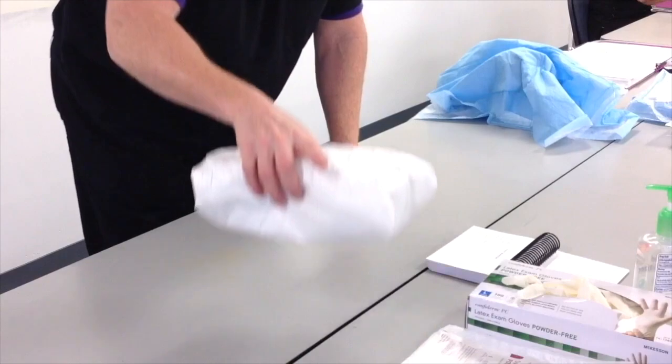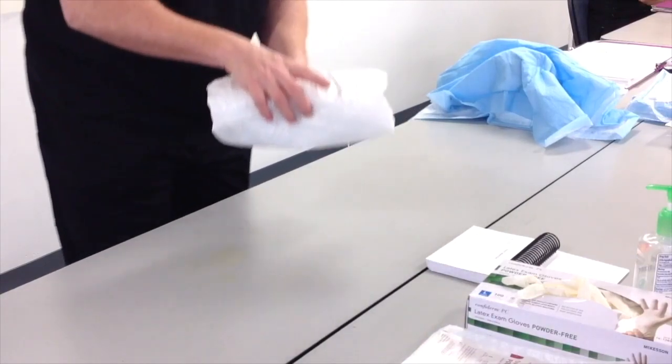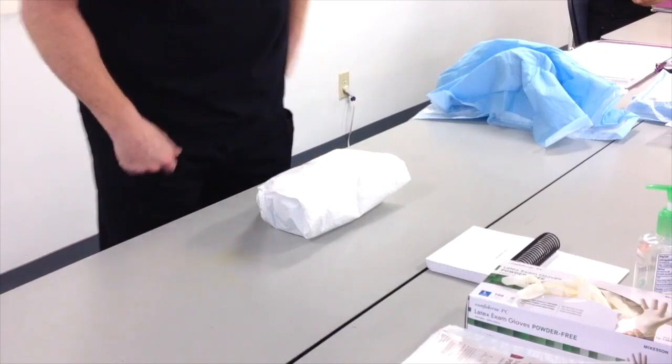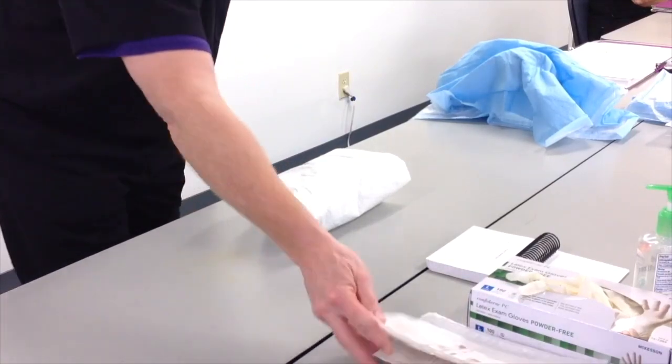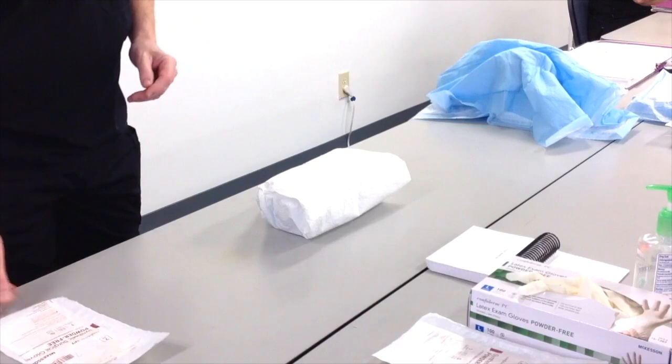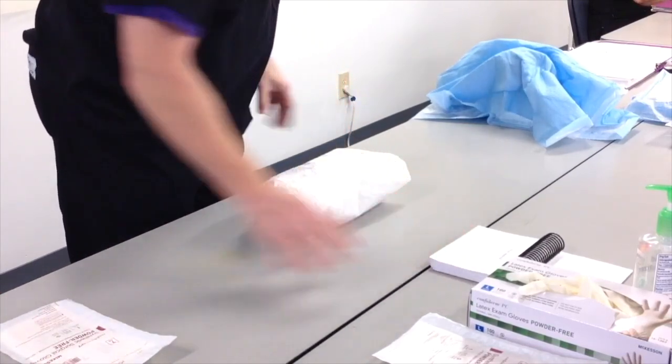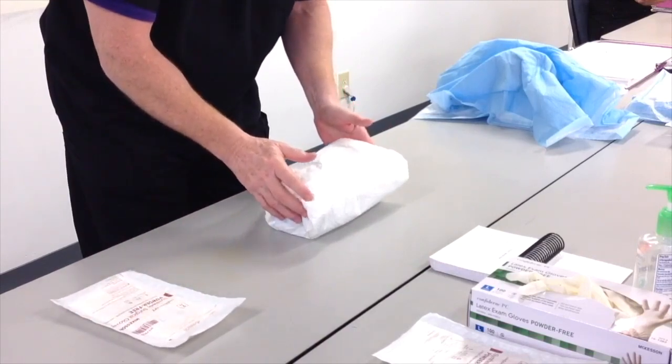Once again, you're going to begin the process of setting this up the way you want it to go, the way you think it's going to go. The other thing I'm going to need is the cath kit that I know that I'm going to have to use. I'm going to need a pair of sterile gloves. So I've got my sterile gloves right here. I've got my cath kit right here.